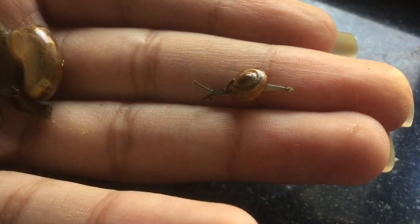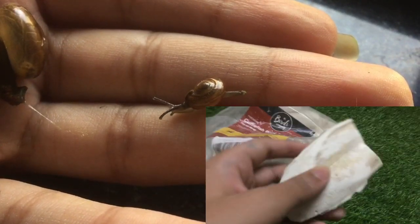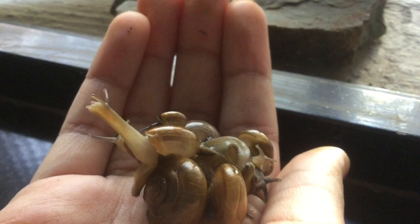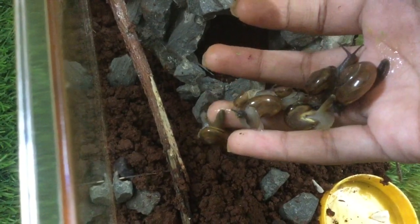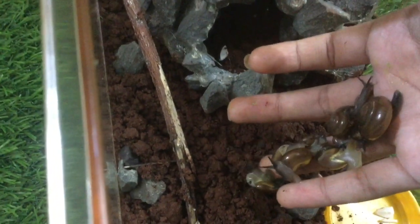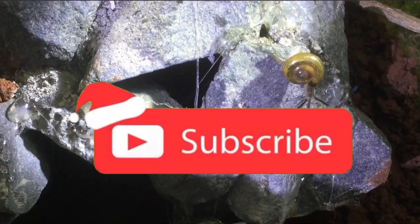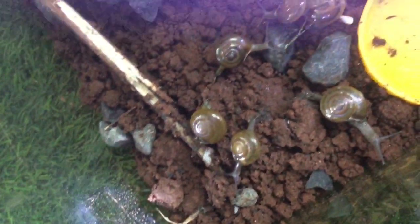But by far a snail's coolest feature is the way they absorb calcium, which is very vital to them. All they need to do is walk over it and it gets absorbed into their bodies. As the snails are all on top of each other, at least mostly, it is going to be easy to rehouse them. I just need to turn my hand over like this and they fall inside. More update videos on these snails will come in the future.